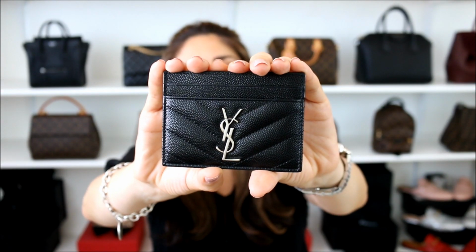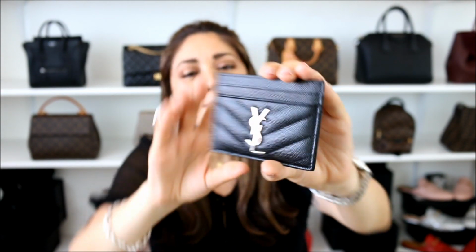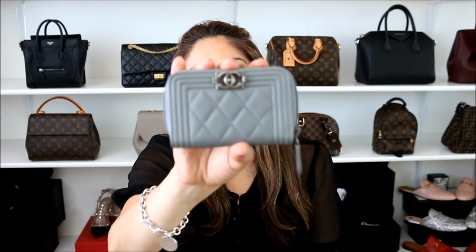Now out of the ones that I own, this is the one that I recommend the most, which is the Saint Laurent in the pebbled leather, because I think that the pebbled leather holds up incredibly well. It is very, very durable and I've never had any issues. But when it comes to wallets in general, most certainly my preference is always the Chanel O-Zip coin purse.